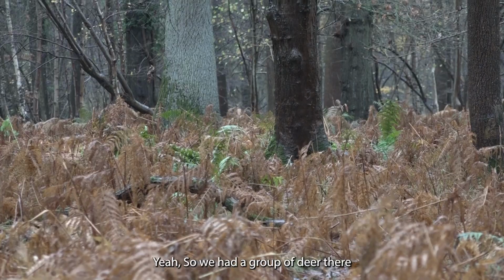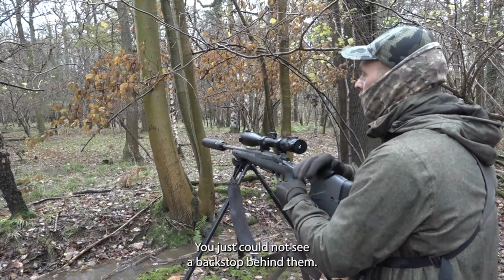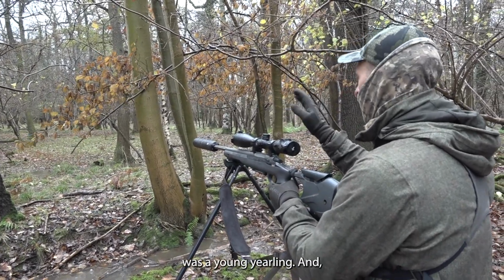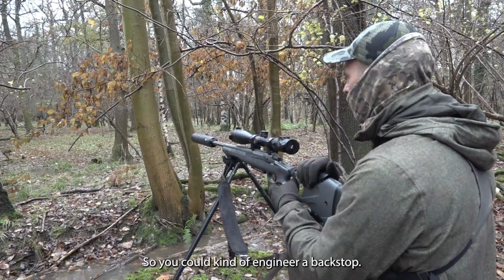So we had a group of fallow deer there, and it's a bit tricky really because you just could not see a backstop behind them. And then the only one that presented itself was a young yearling. As a matter of fact, it was right up against a tree, so that was the backstop. So you can kind of engineer a backstop.